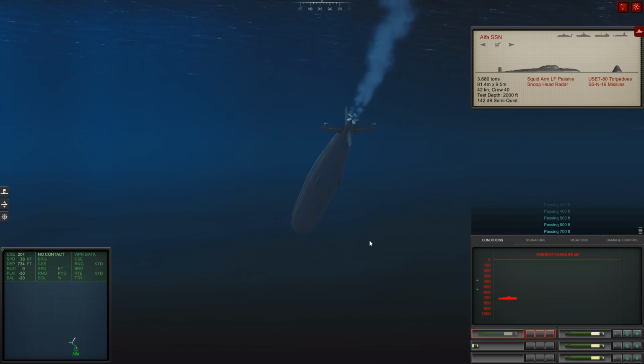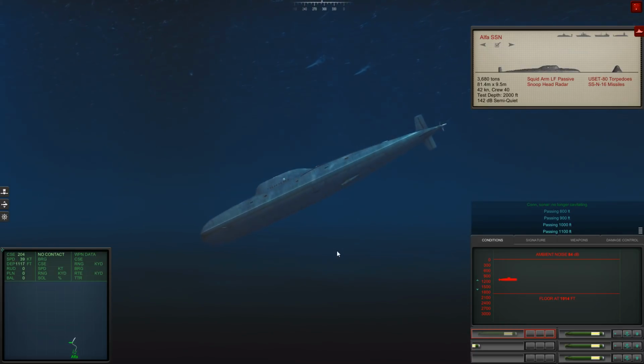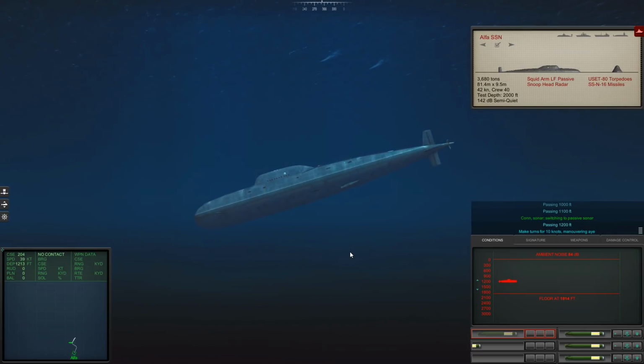Passing 700 feet. Con sonar, no longer cavitating. How deep is it here? Passing 900 feet. Passing 1,000 feet. Passing 1,100 feet. Cease active sonar. Make turns for 5.